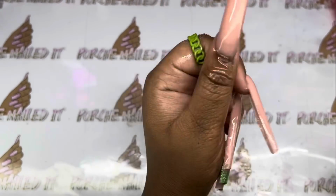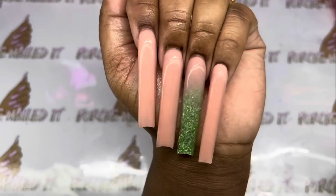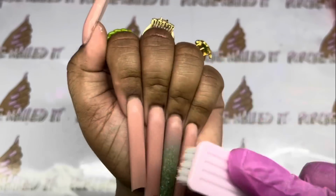All right, so as you all can see, the nails are all shaped and buffed and everything. Now I'm cleaning them off, and I always just spray a little bit of alcohol and go ahead with my brush and dust them off. And yeah, we're gonna be moving on into the nail art.